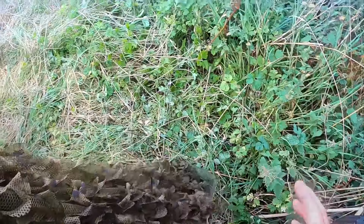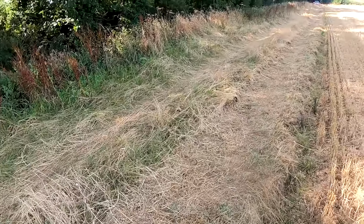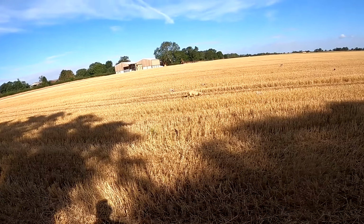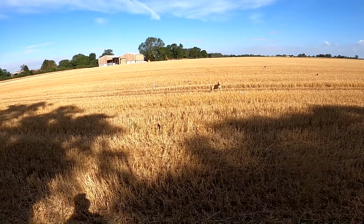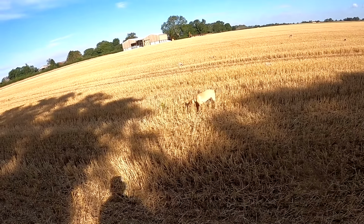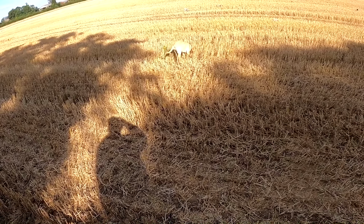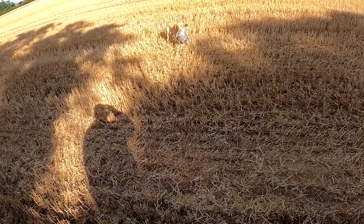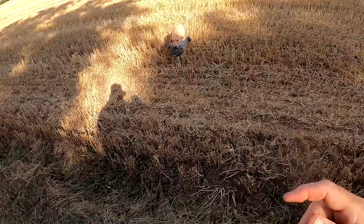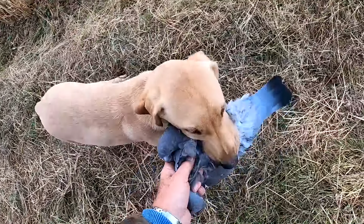Let's go find it. Good dog. Here, up here. I know where it is. I've seen it. Come here. Good dog. Fetch it there. Good girl. Fetch it up. Come on then. Up. Good dog. Good girl. What a good dog.